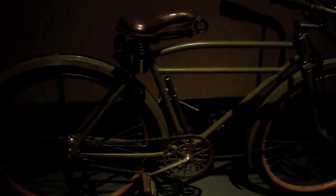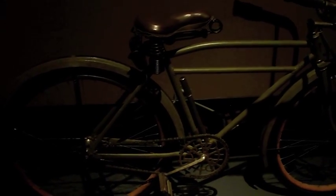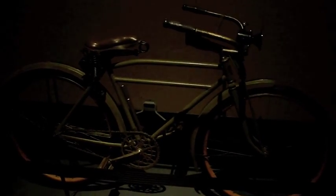Here's an early 1917 Harley-Davidson bicycle. You know, when motorcycles were too expensive to manufacture, they cost more than a car. It was a lot easier to make bicycles and, you know, sell some of those.